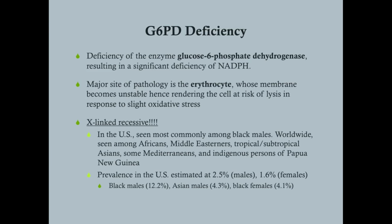This disorder is X-linked recessive, as we alluded to earlier. This is very important because a lot of those disorders of glycolysis that we talked about in the other section are autosomal recessive. This is X-linked recessive. So primarily, this is going to be a disorder of men, of boys, because all they need is for their moms to be carriers, and then they have a 50% chance of being affected. For girls, they need to have both their father being affected and their mother to be a carrier. And that obviously is statistically much less likely.